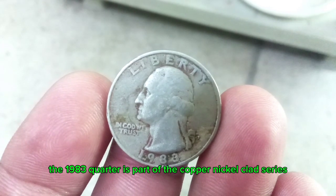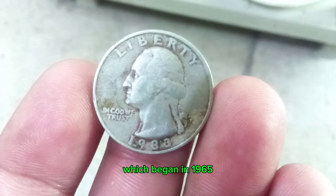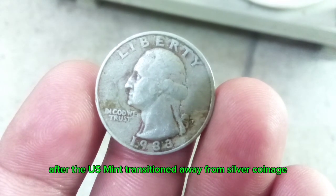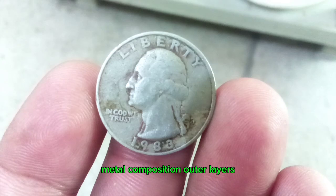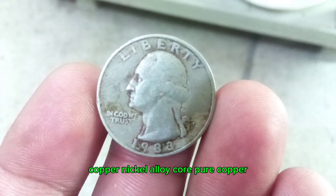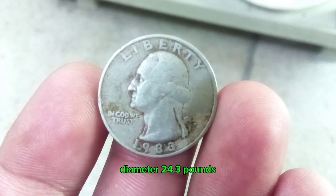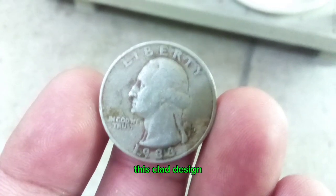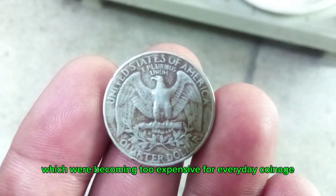The 1983 quarter is part of the copper-nickel-clad series, which began in 1965 after the U.S. Mint transitioned away from silver coinage. Metal composition: outer layers, copper-nickel alloy. Core: pure copper. Weight: 5.67 grams. Diameter: 24.3 millimeters. This clad design was introduced to conserve precious metals like silver, which were becoming too expensive for everyday coinage.